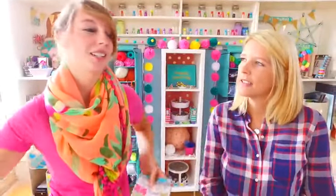I had that problem for a really long time, and being on the design team for Me and My Big Ideas, all these pretty stickers, I'm looking at them, I'm like, I don't want to use them. But then I started saying, if I don't use them, they're just going to sit there. So just use all your pretty stickers, and it'll make it even more fun when you're in your planner and you see that pretty sticker. So go ahead and use them up.